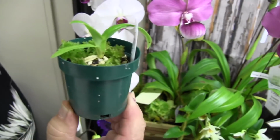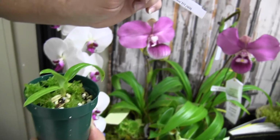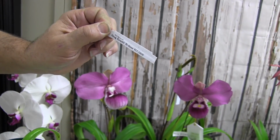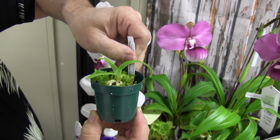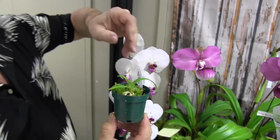Yeah, and this is one of mine. This is Phrag kovachii Birdman FCC, by self. Okay. So you're getting those FCC genes in there. Yeah, that's what we're shooting for.